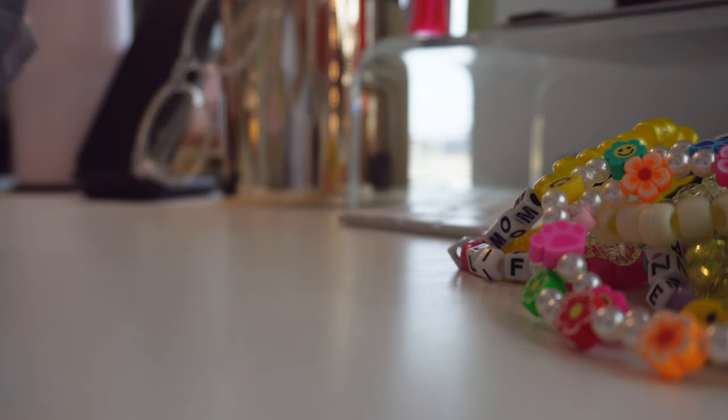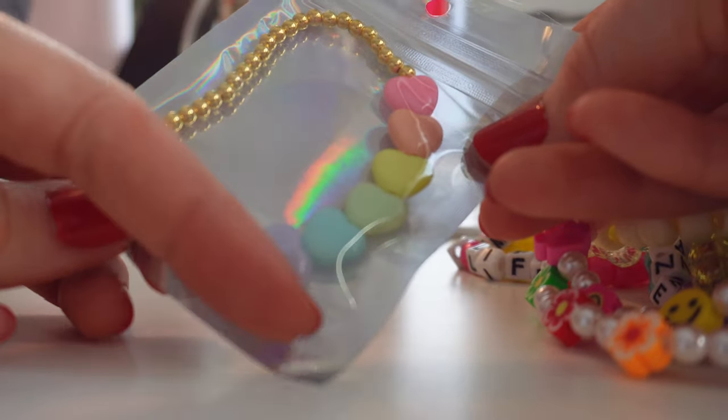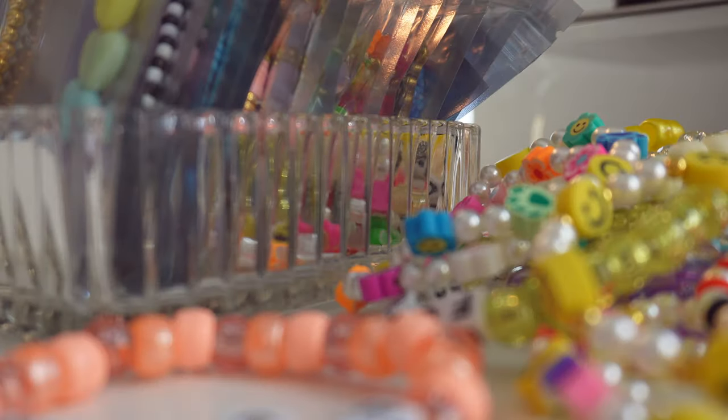Okay, and my last new bracelet is this heart one. And I love that it's half gold, half heart. And then I did it in the rainbow color. And I just love this one. It's one of my favorites. So, those are all of my new bracelets.